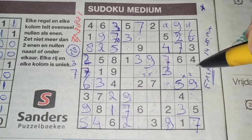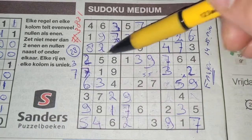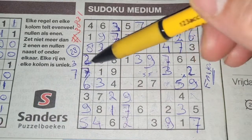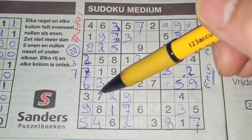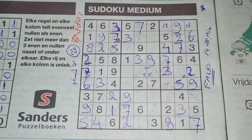So this box can't be a 2 anymore. That box should be a 2. Do we have all the 2s? And all the 2s are used. I can see. Digit number 3, number 2.